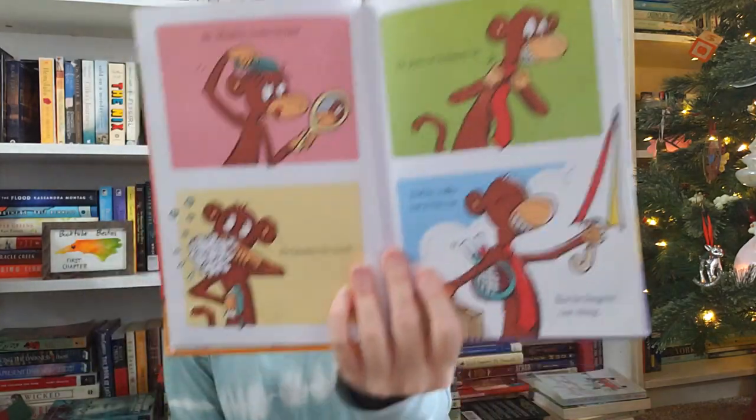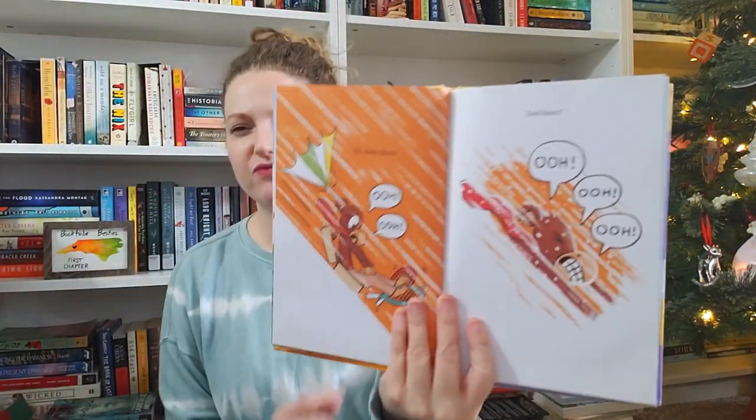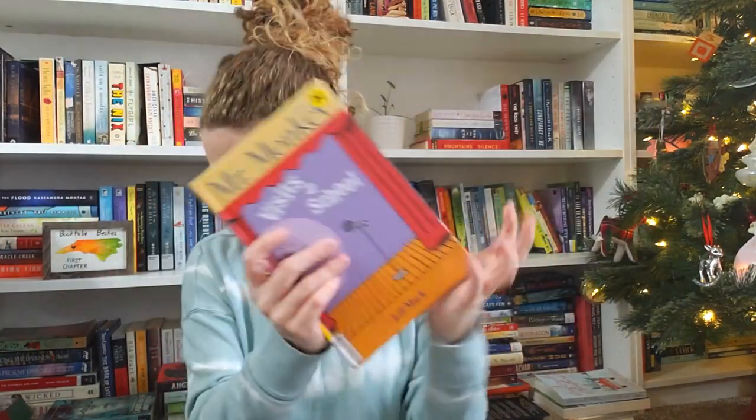The other ones that I got for her are Mr. Monkey. She really, really loves Elephant and Piggy. Those are her favorite. And so I'm trying to find things that aren't Elephant and Piggy because she's memorized most of them. And these ones seemed very similar. I have Mr. Monkey Visits a School. And so it's kind of like this, and then there's also voice bubbles and things like that. So I have Visits a School, and then I also have Takes a Hike. So those are the ones that I got for her.